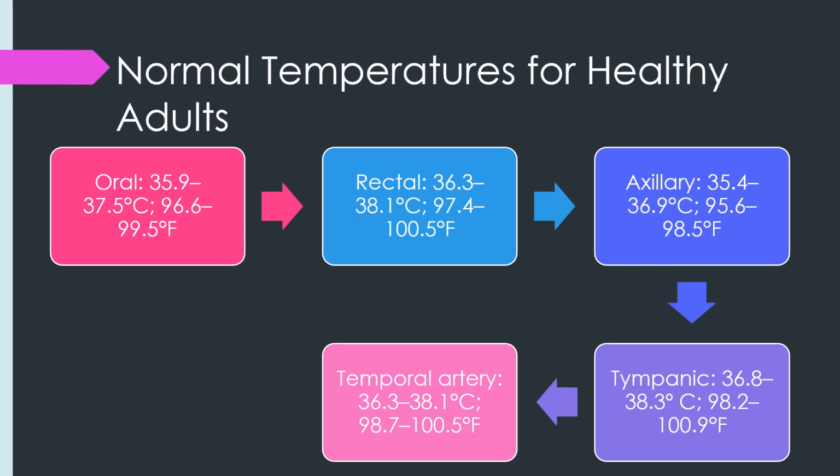If we take a rectal temperature, we expect the normal temperature to be higher because we're assessing their temperature inside their body. We call this a core temperature. Rectal temperatures should be about 36.3 to 38.1 Celsius, or 97.4 to 100.5 degrees Fahrenheit, so slightly higher than oral. Axillary temperatures, which are skin temperatures really in our armpit, tend to run a smidge lower than oral temperatures at 35.4 to 36.9 Celsius, or 95.6 to 98.5 Fahrenheit.